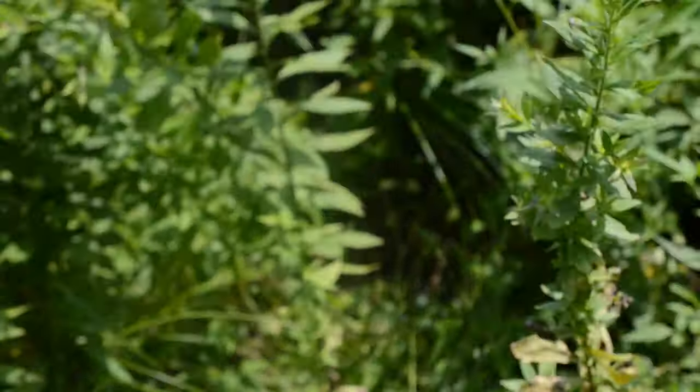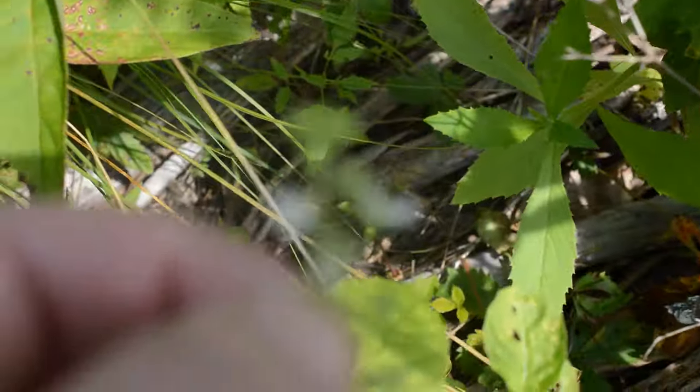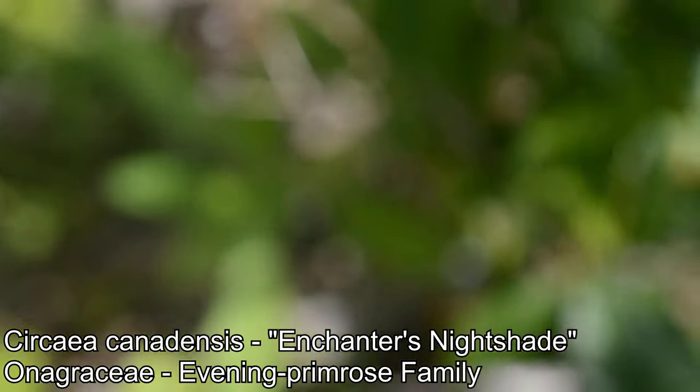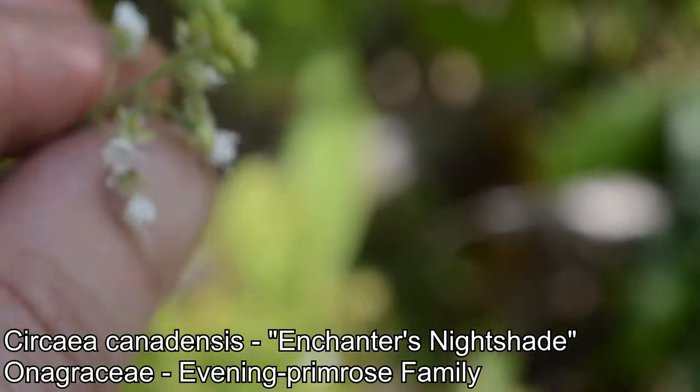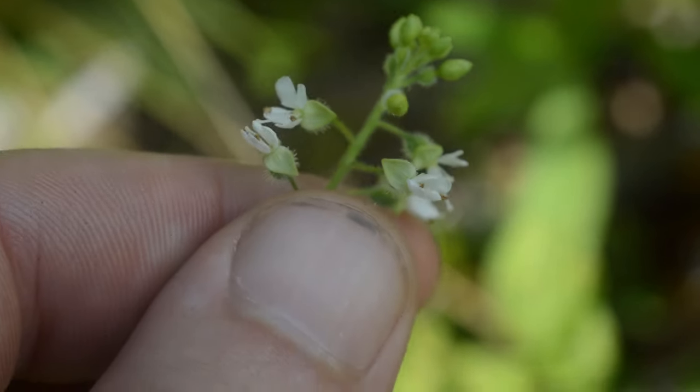Over here you get some sort of Circaea. Onagraceae is the family, the evening primrose family. Real weird flowers, look at that. It's nice.